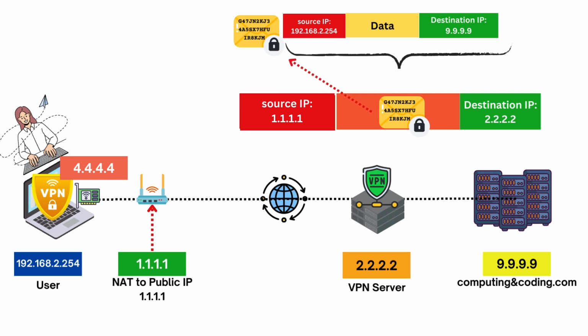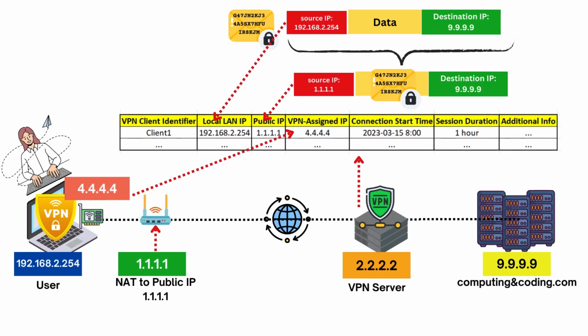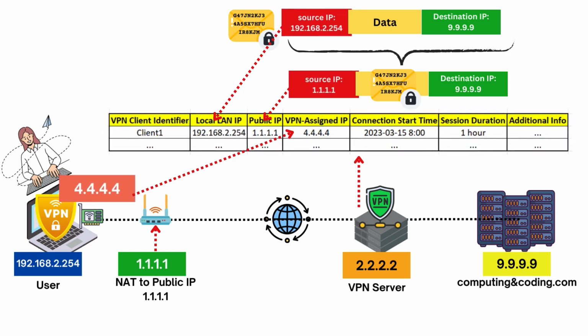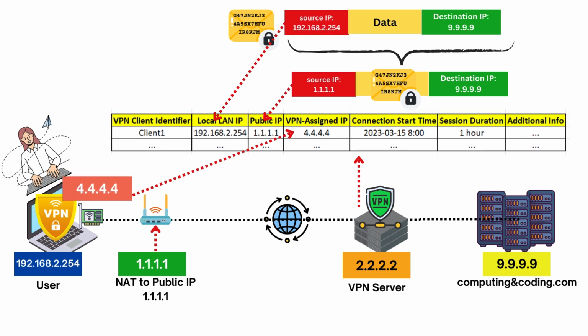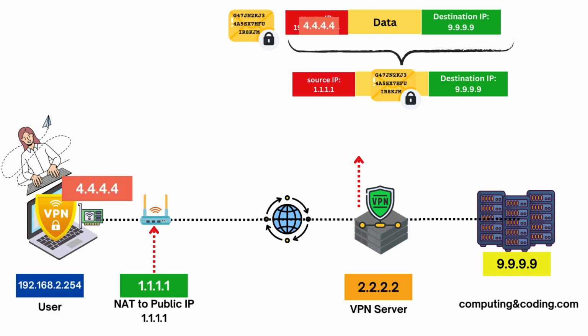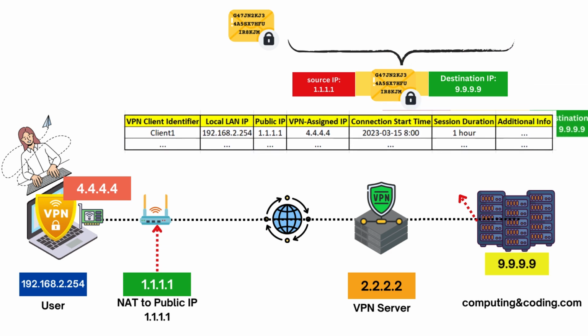The VPN server will now create a special entry in its database called a connection table, where it maintains the information for all VPN connections. Here, the VPN server will store the source IP for both inner and outer packets, along with the IP address it assigned to the VPN client at the beginning of the connection. This way, the VPN server can create a VPN packet when traffic comes back from the server to the user. After creating the entry in the connection table, the VPN server will update the source IP address of the packet with the IP address assigned to the client, which in our example is 4.4.4.4, and then forward the packet to the web server located at 9.9.9.9.